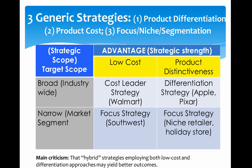And my actual interpretation of Porter is that he's not saying that as much as he is saying you've got to choose your activities. But people level the criticism at him and say, okay, so what are you saying? That you can't differentiate and actually have low costs, so you can't be high quality and low cost? So I think there may be a little bit of truth to that, but I would like to hear from him, for example, as to what he would say about it.